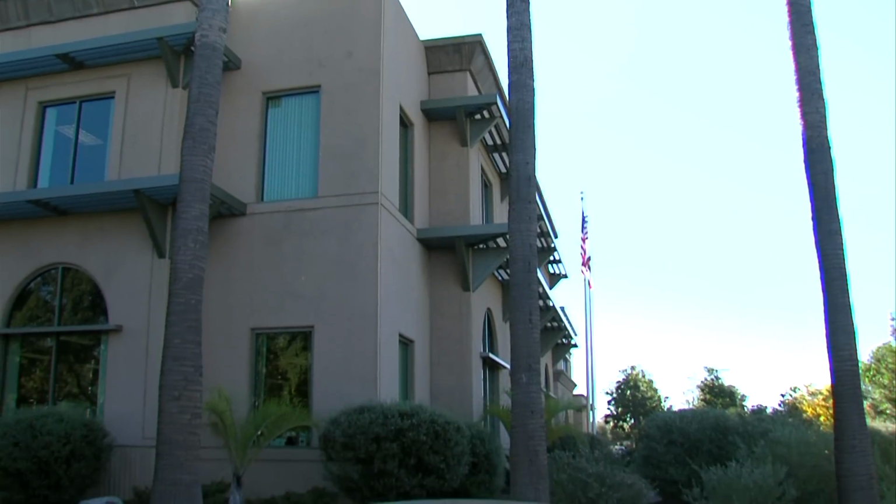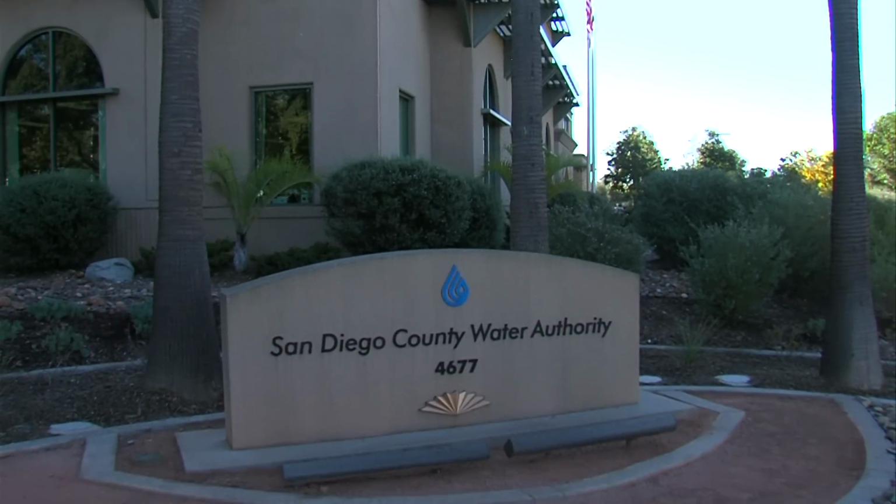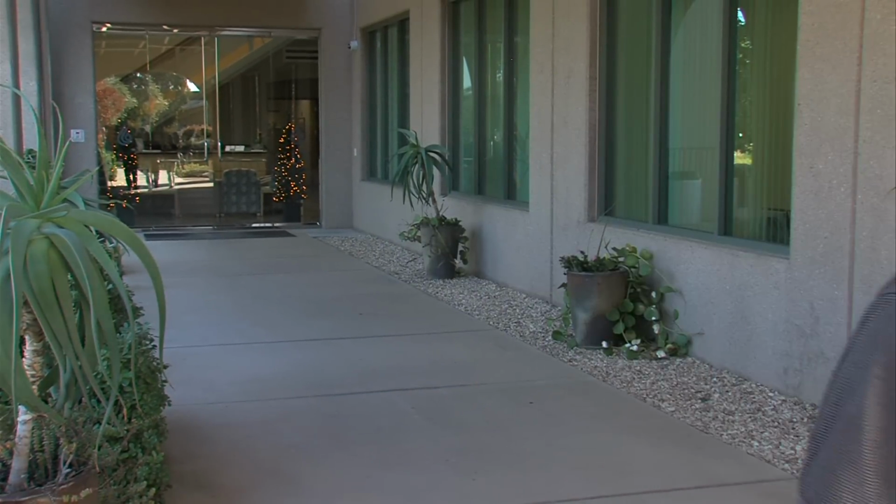There are 24 different water agencies represented on the San Diego County Water Authority. Gary Arant of the Valley Center Water District supports the desalination project. The reality is that the cheap water supplies, the State Water Project, the Colorado River, that's over. In other words, the next increment of supply is going to be much more expensive.